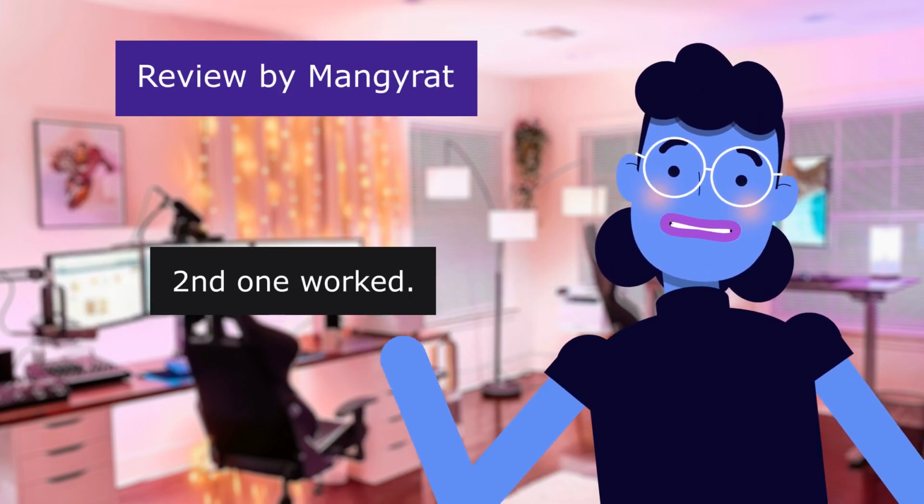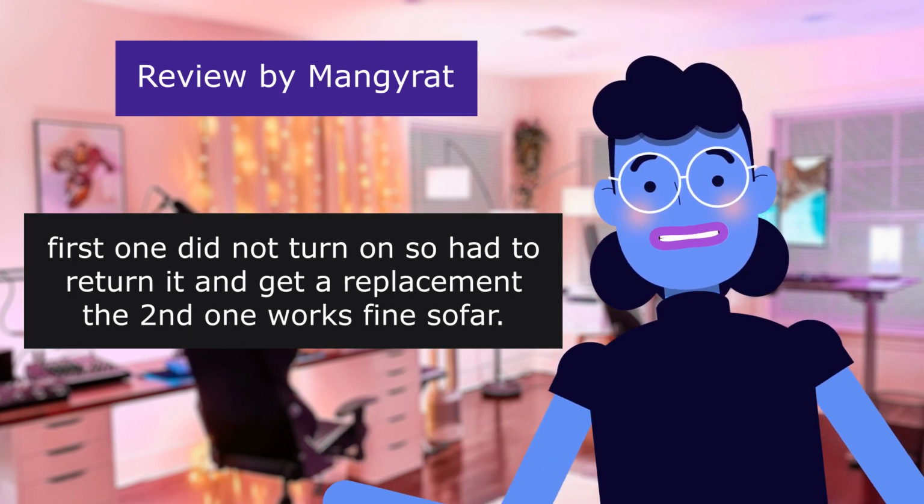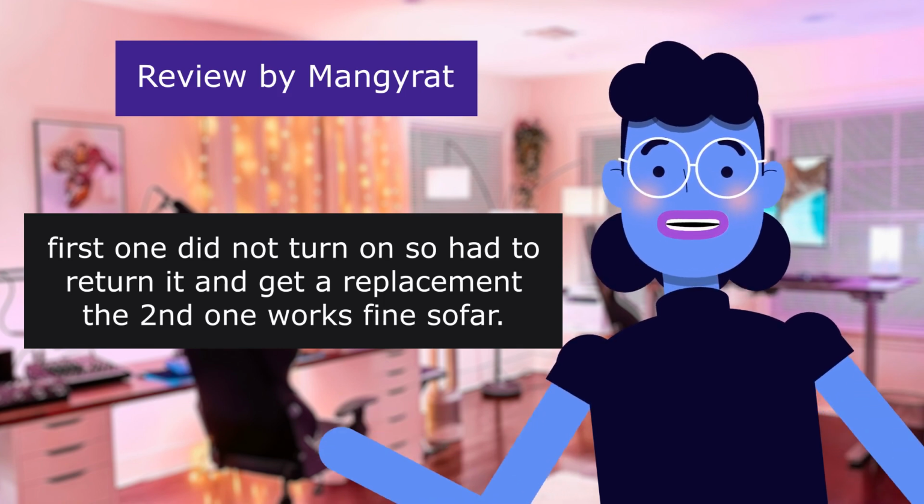This review is from Manjurit. Second one works. 4.0 out of 5 stars. First one did not turn on, so had to return it and get a replacement. The second one works fine, softer.